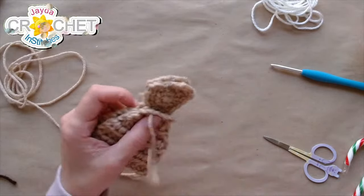But before you get to those, you're going to chain 3, slip stitch into the second and third chains from that, and back into the same chain that you just left from, and then slip stitch into the last 2 chains. So you're creating a little antler.